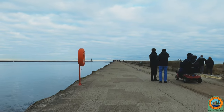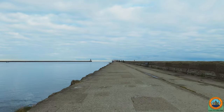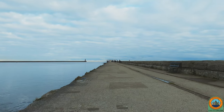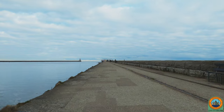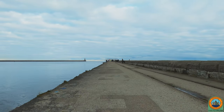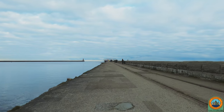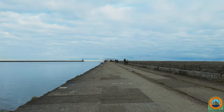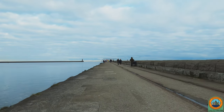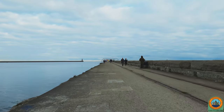Unlike Teesside, looks like the people are all obeying the signs and not going further, but this place has normally got quite a lot of sea fishermen. Oh, someone's doing his Rocky workout out there, picking up rocks, doing his shoulder presses. That's brilliant. That's fantastic.